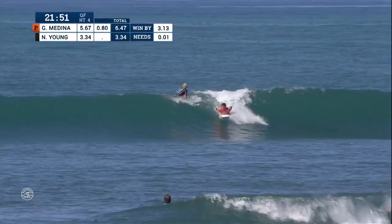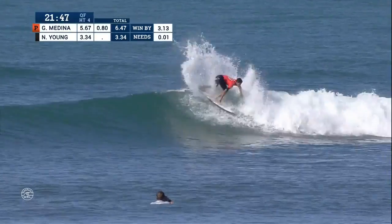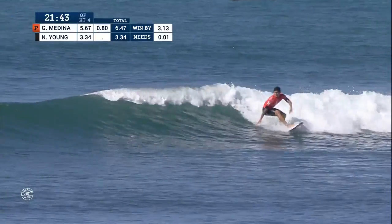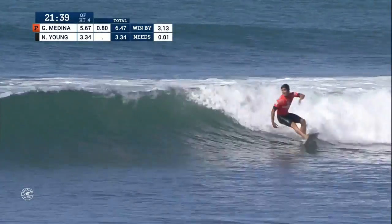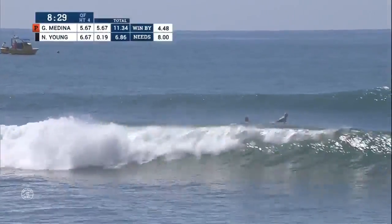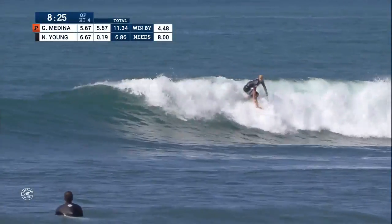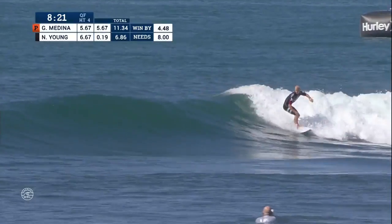Little wave now approaching, and Medina will take this one on the back end. Lively float into a backside hack. Carving through the inside corner. Nice jam off the top. Nice rhythm. Multiple maneuvers in a small space for last year's world champion. Priority is with Gabriel Medina. Nat's going to check it out, and right next to him, Medina will sneak out of there. It's a soft start. Nat's going to hang in there.